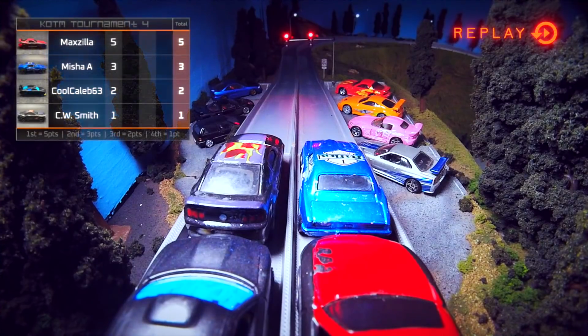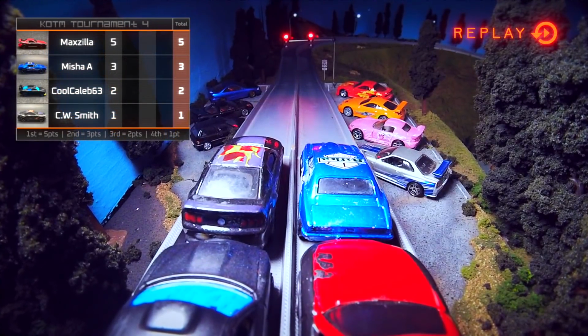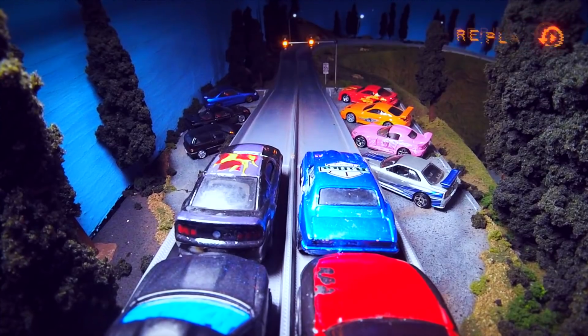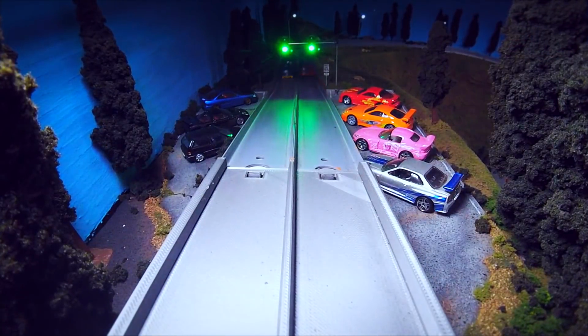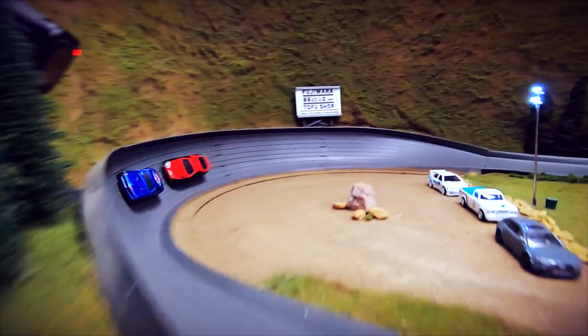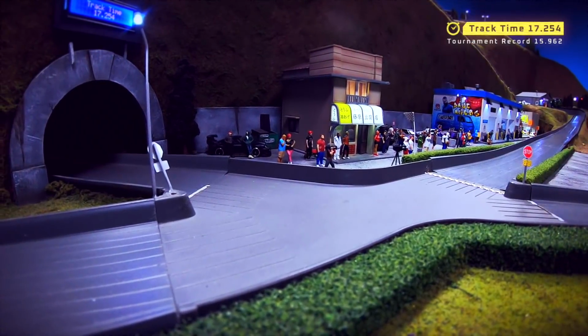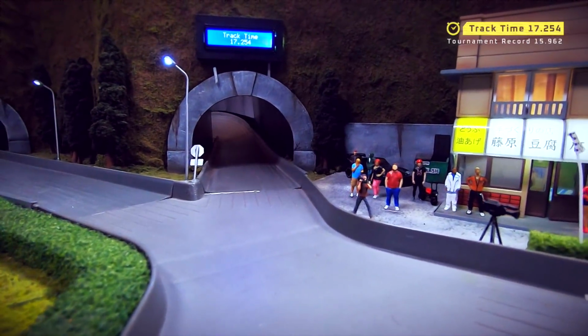Here we go with race two. We have Misha A on the front right in the blue car, and CW Smith on the front left in the black with gray. And are those flames? I think there's some purple on that car. Here they go, they're off. Misha A in the lead, followed closely behind by Maxzilla. Maxzilla doing some bump drafting. I'm not sure if that was drafting or pushing. Here they go through turn two. Whoa! Oh, there goes Misha. Misha is out, Maxzilla takes over the lead. Everyone else is way behind, and Maxzilla flies past the finish line to take his second win of the night.